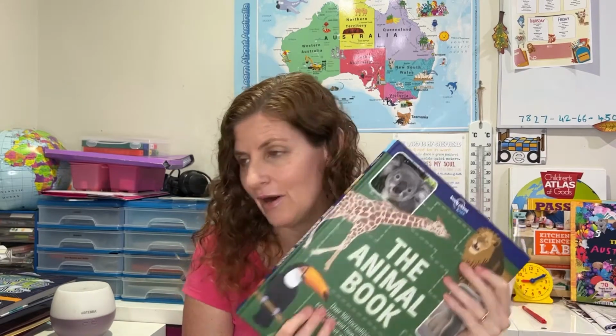Koalas. Got to have some Australian animals in there somewhere. So yeah, another really beautiful book with a great amount of information about a huge variety of animals. Another great one to add to your collection if you've got a budding zoologist in your family.